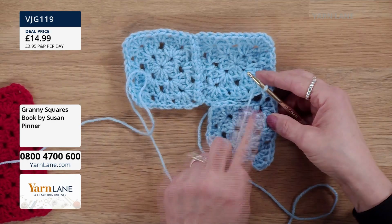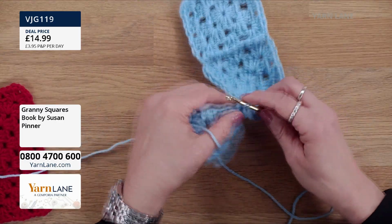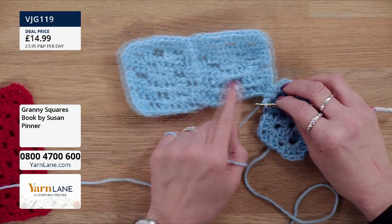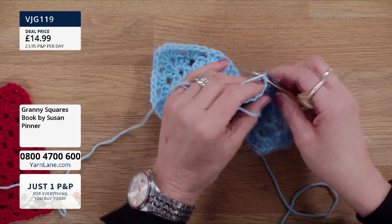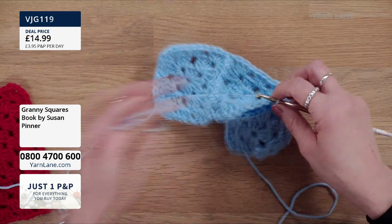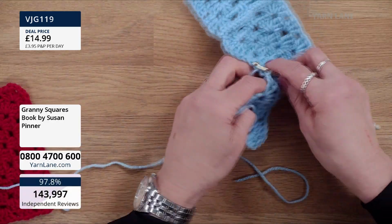I need to do two more stitches in here, so I'm going to do another treble in here. But once I've done that treble, I want to marry it up with its partner on the other side. So I go into the stitch at the back with a slip stitch, and there are different methods to do it. This is just the way that I do it, but there are other methods. And then I've got to do one more in that corner.